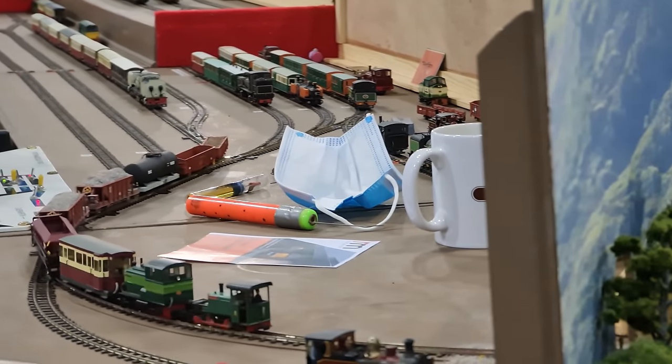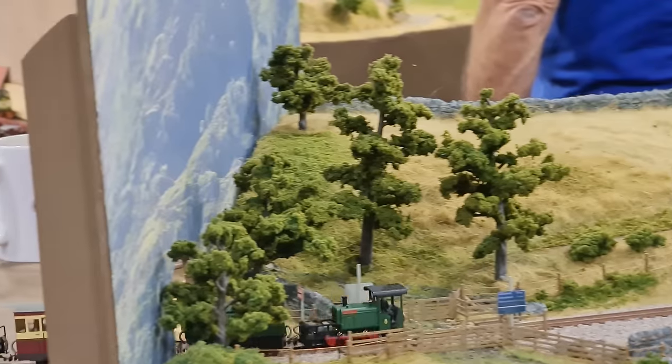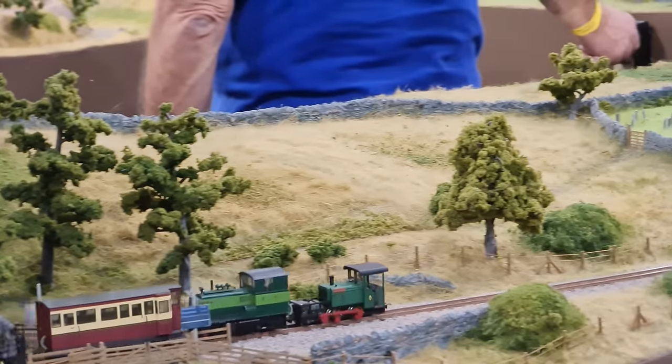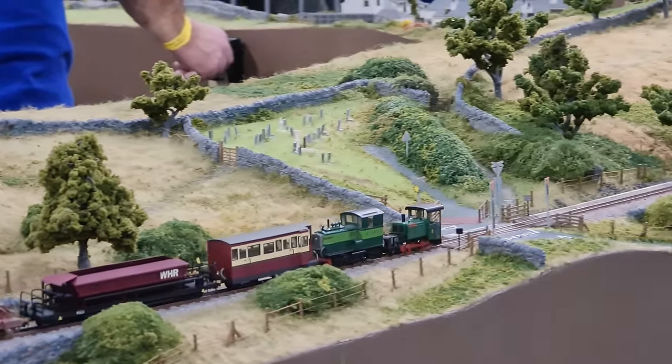So yes, the fiddle yard is divided at the back and trains come in from each direction and leave in both directions. And of course there's three control panels and three operators. Can you tell me a bit more about this operation?